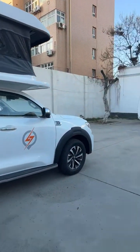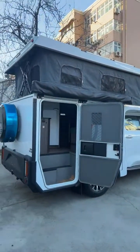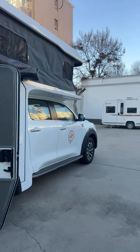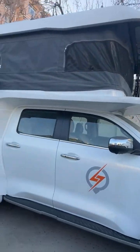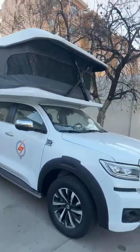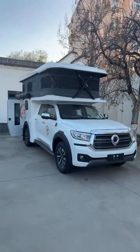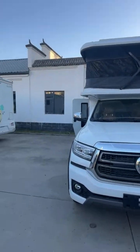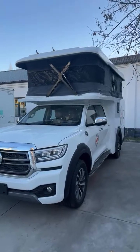So I guess we can start taking a look at our double cab lifter model. This one is designed to be used for intercity use and outdoor camping trips. That's why we installed a lifting roof mechanism. When the roof is down, it's about 2.27 meters tall, so it can fit into most underground parking garages and parking facilities, parkades.